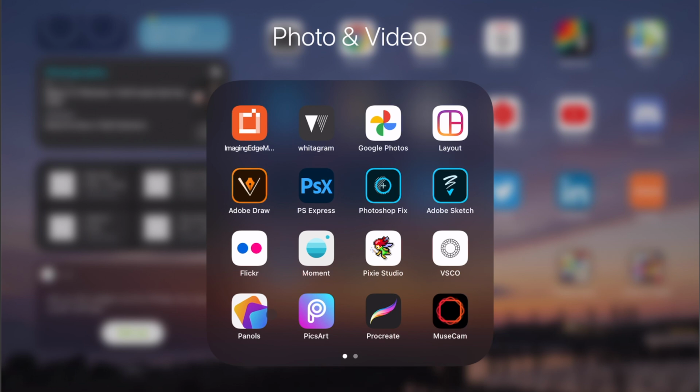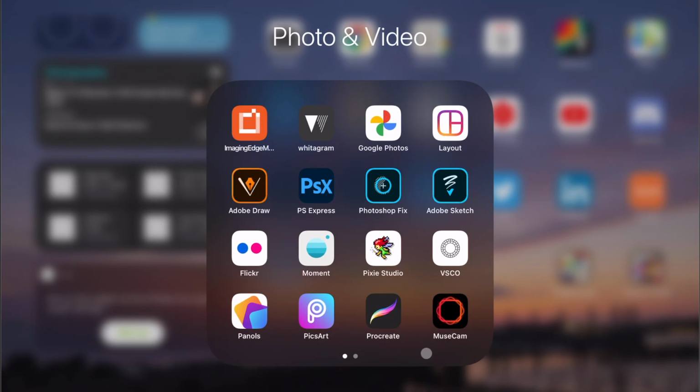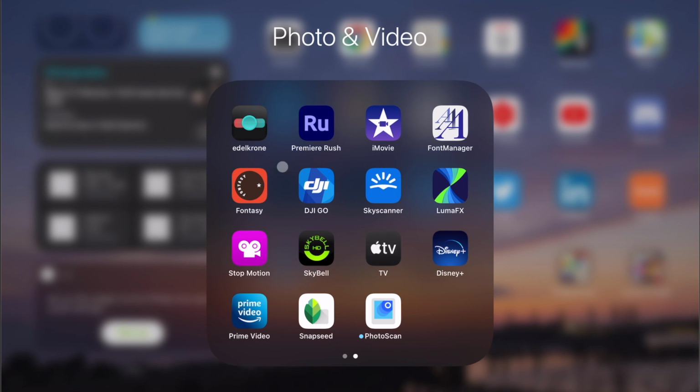Panols, which is good for like making those long Instagram things. So if you want to put them in like a block, if you want to put your, actually panoramas, you put like one in one block, one in another, one in another, and you can just like swipe through them. That's how you do with that app there. PixArt, Procreate, MooseCam, Edochrone, which I use for like my sliders and things like that.